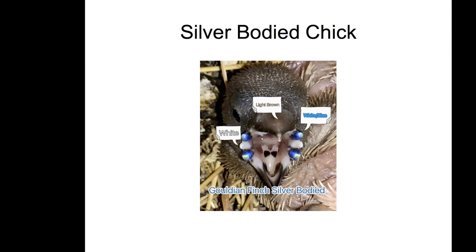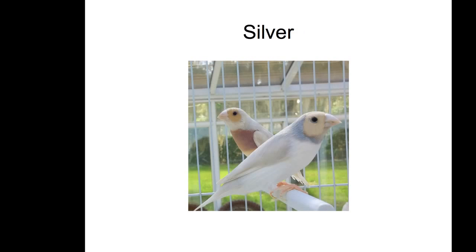All right, so, silver body check. You notice that it's just like the blue and stuff like that, but this one actually has a brown upper beak, and the blue had a black upper beak. It has white and blue, and there's no yellow anywhere, obviously, because it's silver body.